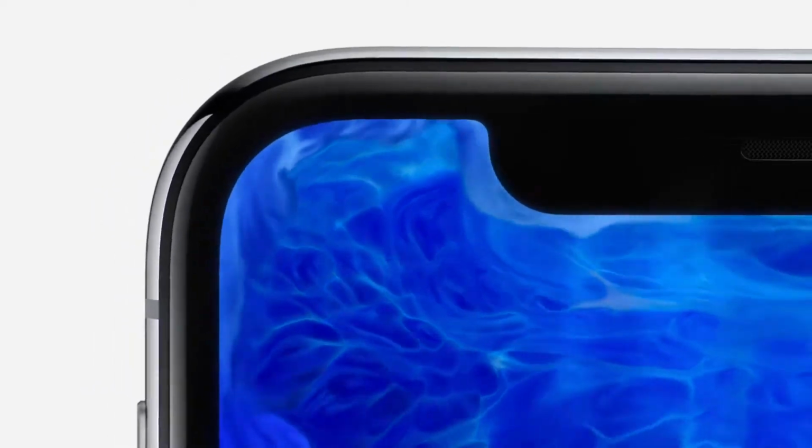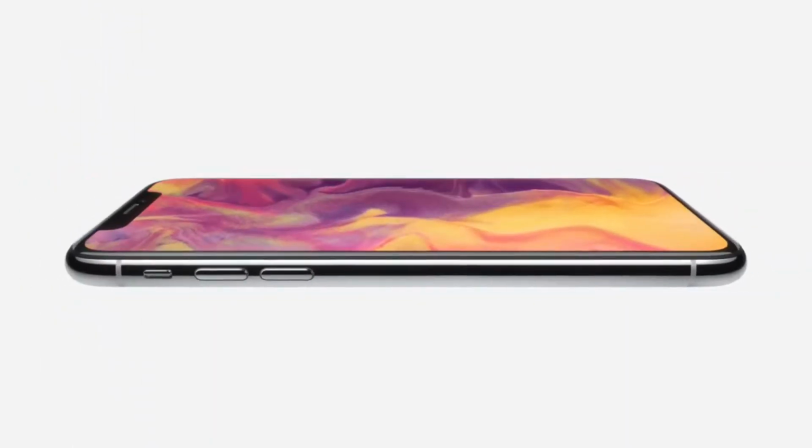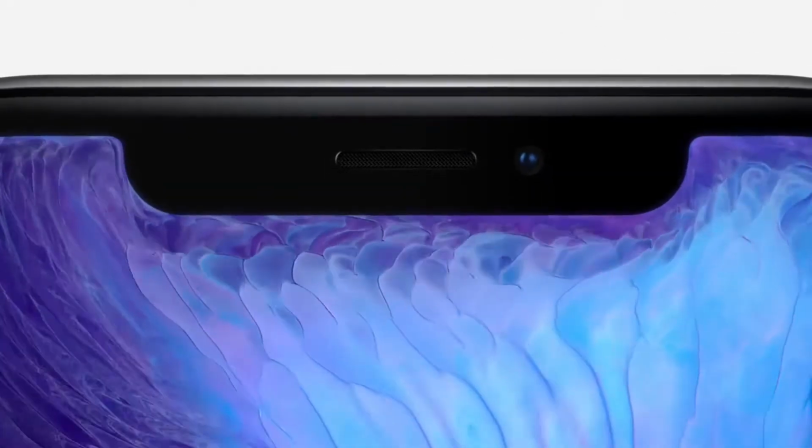The performance is something Apple really drove home today, when they announced that it would use the Apple A11 Bionic chip, which they called the most powerful chip to ever power a smartphone.